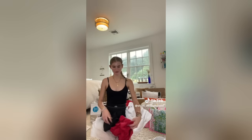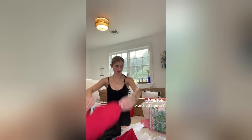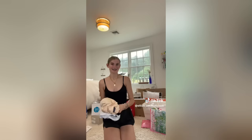First thing I picked up is a super cute red set. It comes with the super cutie shorts and the super cutie cuff top. And the last thing from the South Boutique I picked up is the gold hinge zip top. I've seen all the Rush girls wear this, so obviously I needed it. Then from Brandy Melville, I picked up a couple of pieces.